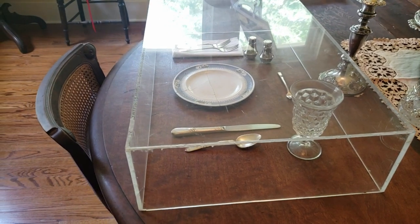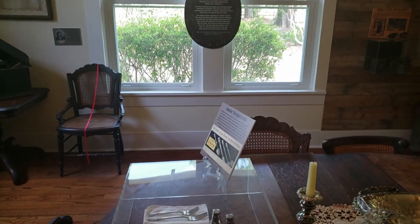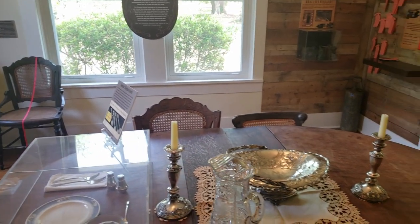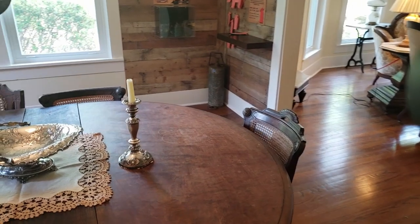Some of the furniture may have been in storage. That's why we see this mismatch of chairs surrounding the table. They had to piece together what they had left over, and some of it was in storage.